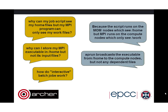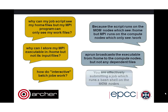You submit an interactive batch job, and then within that, you can just run your script as if it were a bunch of commands. And the way I think of it is you're effectively running a job which is just a bash shell on the MOM nodes. You're effectively logging into the MOM nodes. You happen to do it via a qsub command, and that allows the batch system to know you're there, and it does attach resources to you.